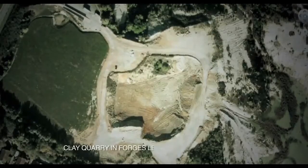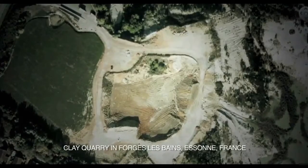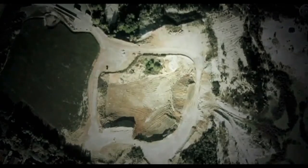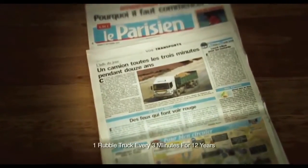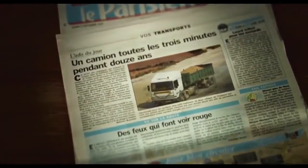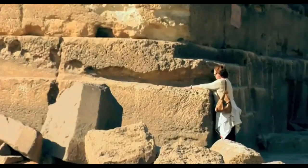This clay quarry in France is roughly the size of the Great Pyramid. It took 12 years to fill it, and all they were doing was dumping rubble. They didn't have to build a thing. Maybe it's time to think the unthinkable. Maybe the Great Pyramid isn't a tomb. Maybe it was built for something else.